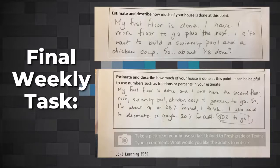And so I estimated, I'm not halfway done. I thought I was a little long. I think I'm about a third of the way done. That was my estimate. So you have to think, if you're not super comfortable with fractions, half is your benchmark, and you have to think, am I more than half done or less than half done? What is a fraction that is less than half done? And what might be a fraction that's more than half done if you are farther along than that?